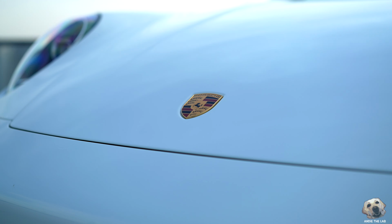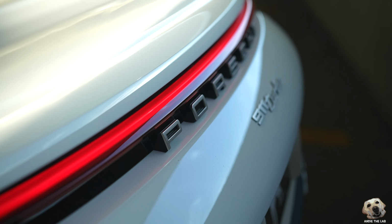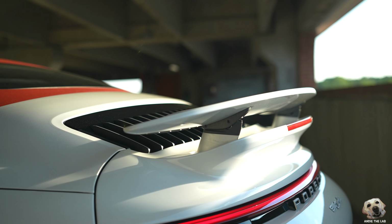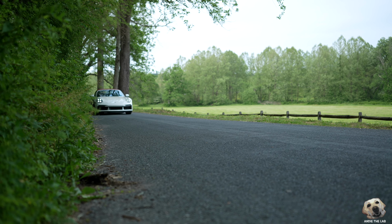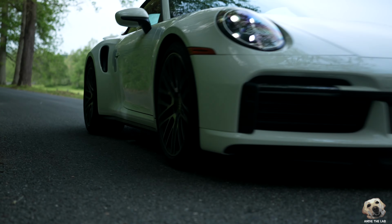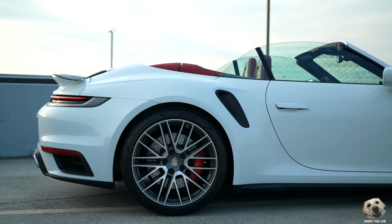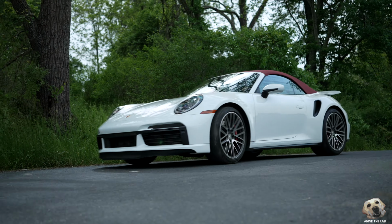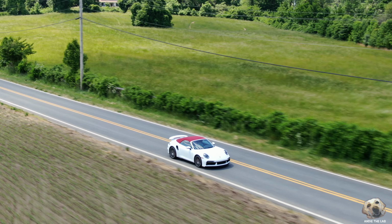First ever 911 model, and it's a turbo. The 2021 992 911 Turbo Cabriolet, rear engine, all-wheel drive with a twin-turbo V6 making 572 horsepower and 553 pound-feet of torque. Porsche claims that this particular model will go 0 to 60 in 2.8 seconds, but even I know Porsche has always been conservative with those numbers.